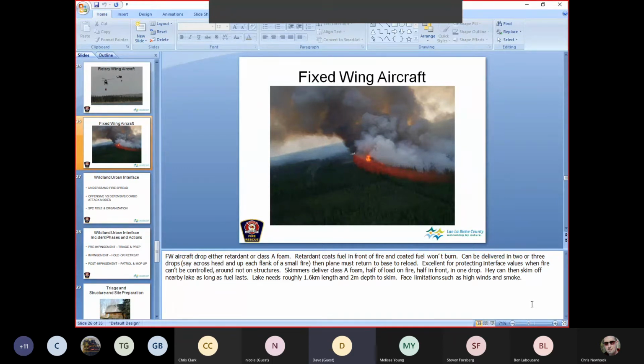It's not foolproof. So it can be delivered in 2 or 3 drops from a larger airplane, not all at once. And that can be useful. You might go across the head and up the most busy flank or both flanks. After they drop their load of retardant, they have to return to the airbase to reload again with retardant. Retardant drops are excellent for protecting interface values.